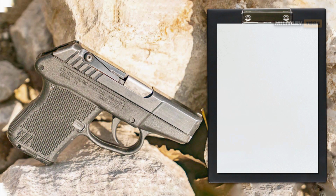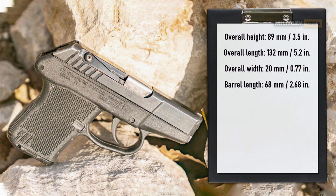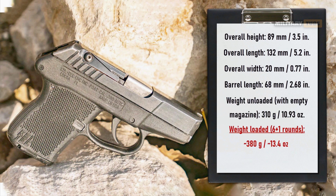It lacks an external manual safety, relying instead on a long and heavy double-action trigger pull. It feeds from 6-round magazines. It's a deep concealment pistol with a big punch.